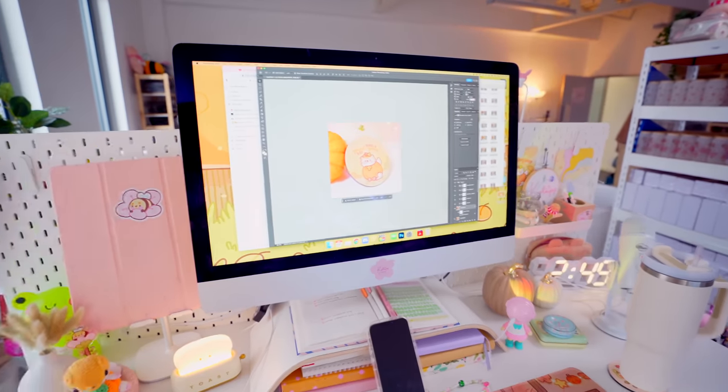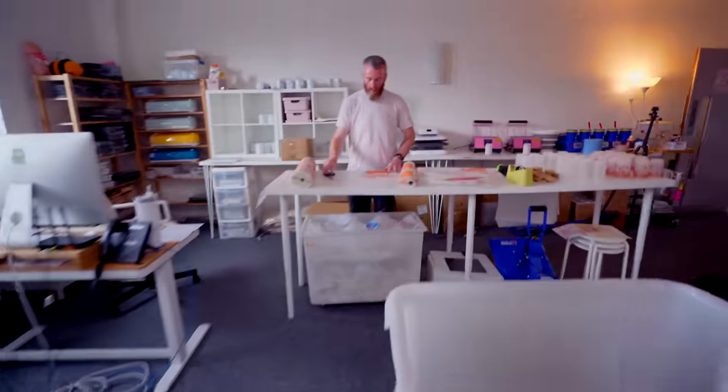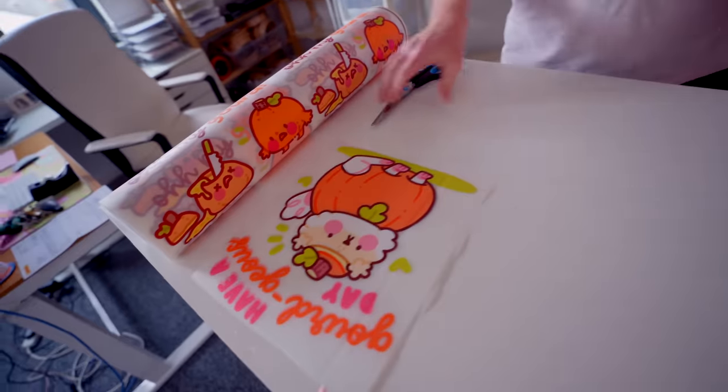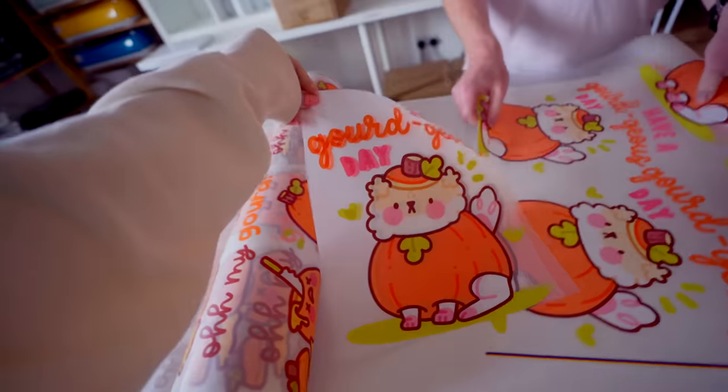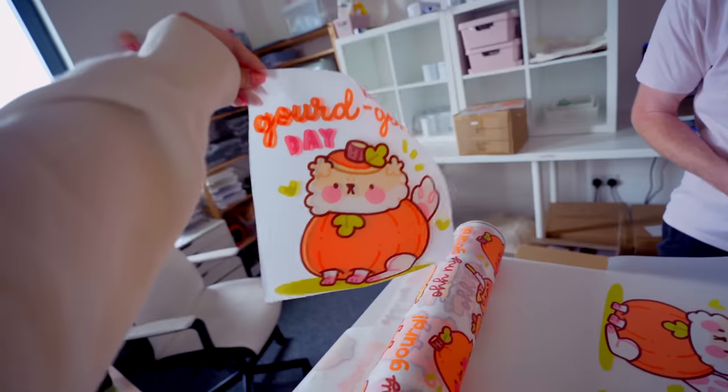I'm still just editing my video here, and I wanted to show you the new DTFs that have come. So we're actually going to sell these. I don't know if we're doing it in this launch or not, but look at these. These will be on tote bags because we print our own tote bags. How cute does that look?